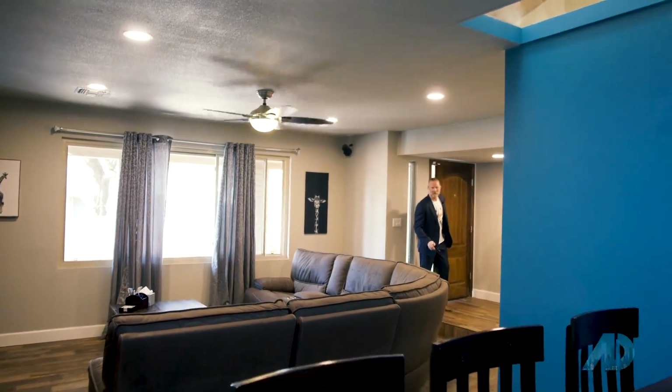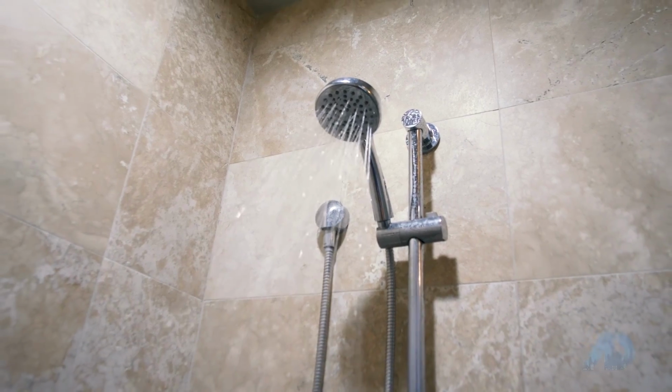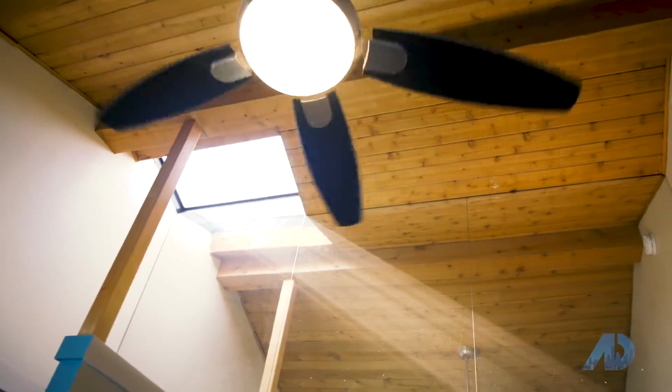Some of the things you're truly going to love about this place. Number one, they went way beyond the cosmetic. Not only are all the floors updated and look fantastic, but the things that you don't normally think about and don't normally see are the other hidden gems here. All the HVAC system and the ductwork has been completely replaced, maximizing the efficiency. The air handler has moved from downstairs up into the attic space, much quieter.